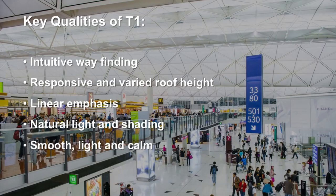What were the qualities that we saw there? And they're listed here, I'm sure you can read them. But then we didn't just want to dive straight into the design. We said, okay, let's take an abstraction of this. Let's look for something that also intuitively has the same qualities of T1, something that we could springboard off to create something that would have these qualities, but also in its sense, be truly unique.